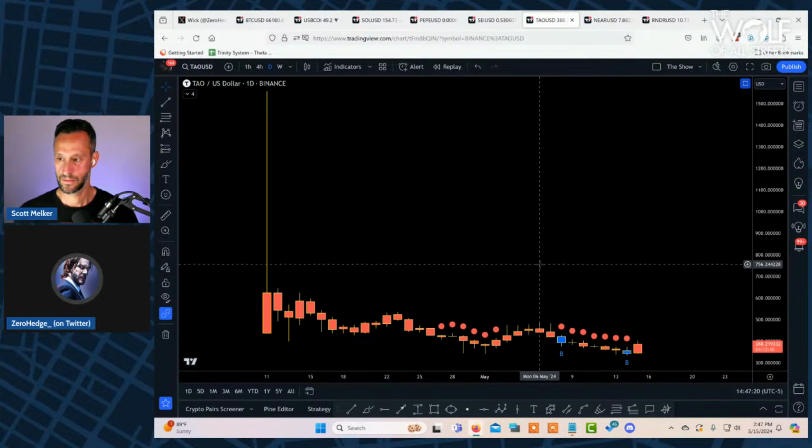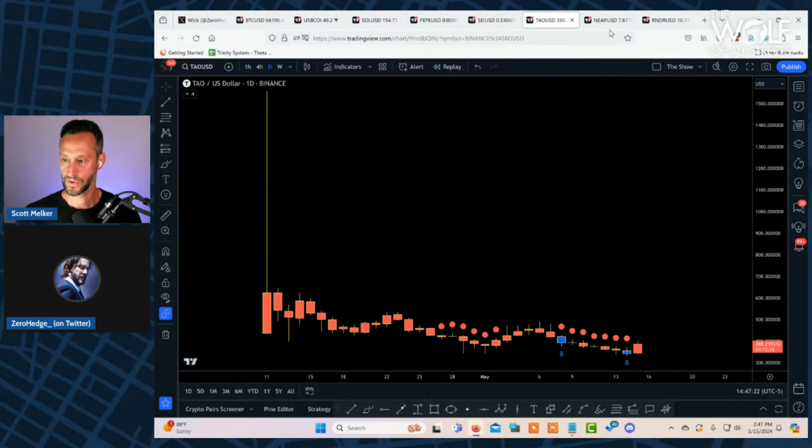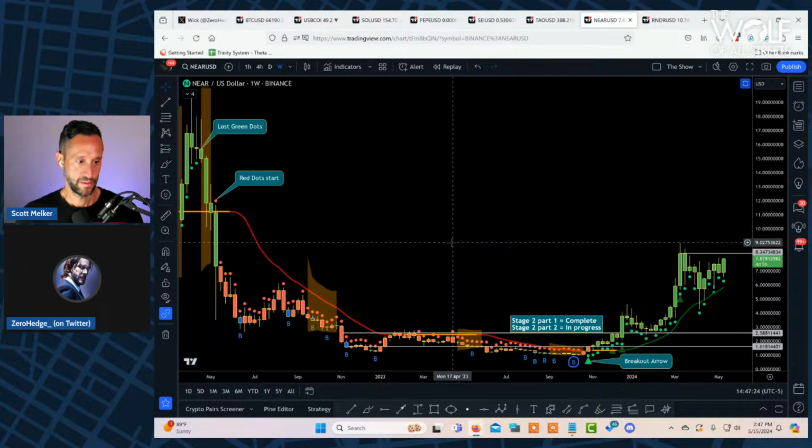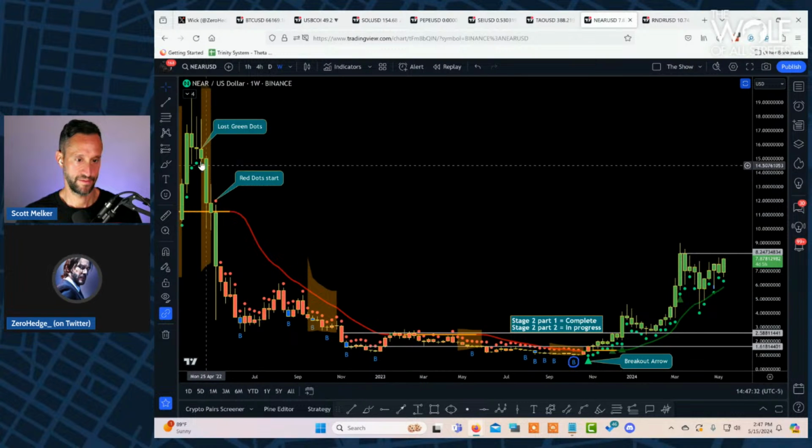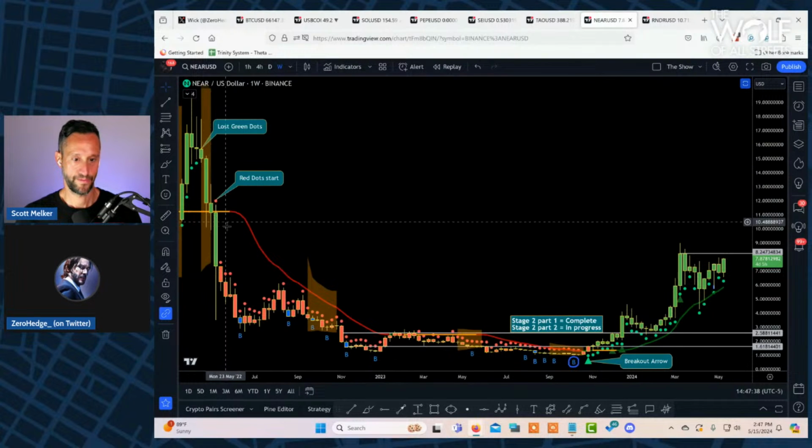I've got 2 more for you. So let's go to NEAR. You're very familiar with this one, Scott. We've also talked a lot about this one, so have you. Let's talk about this weekly chart of NEAR. It looks pretty good. So again, you lose your dots right here, you're out of this move. You miss the entire stage 4 downtrend.